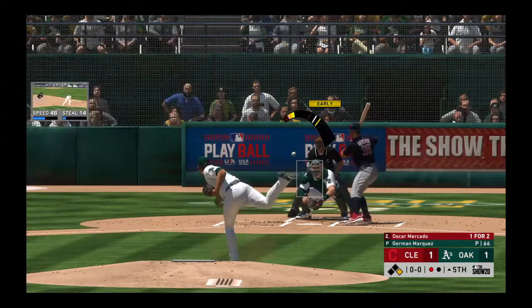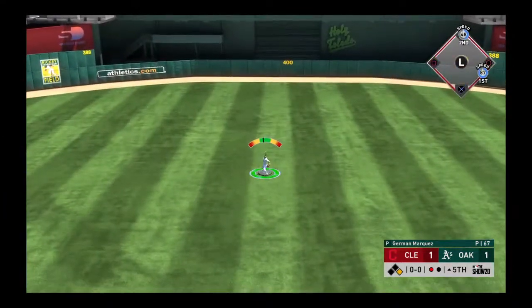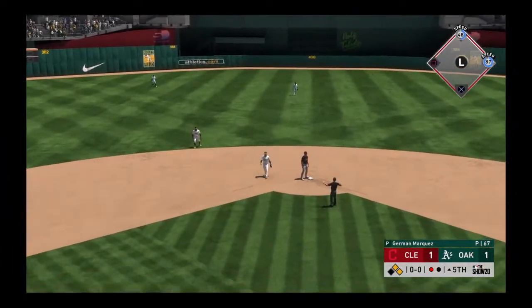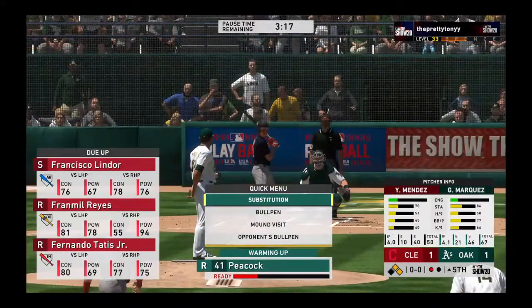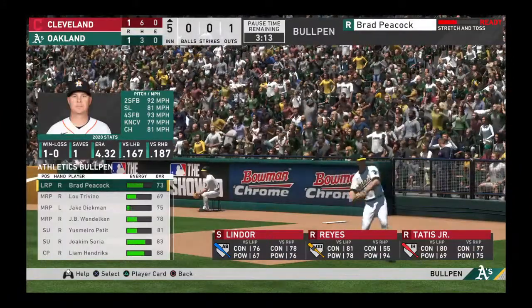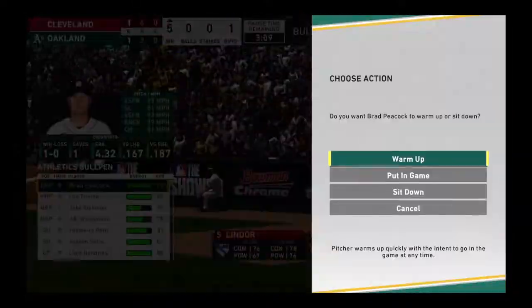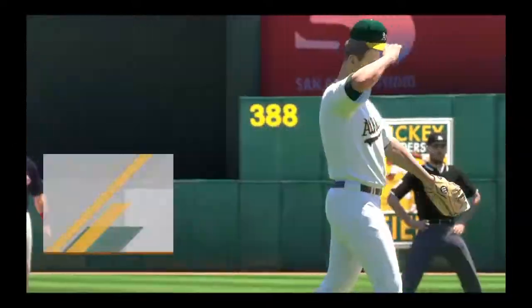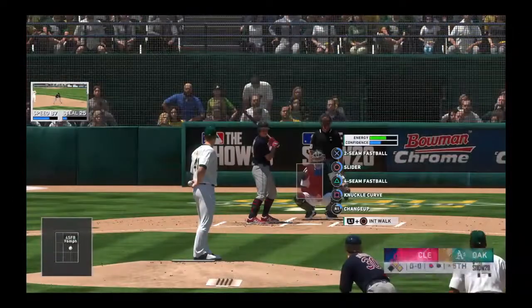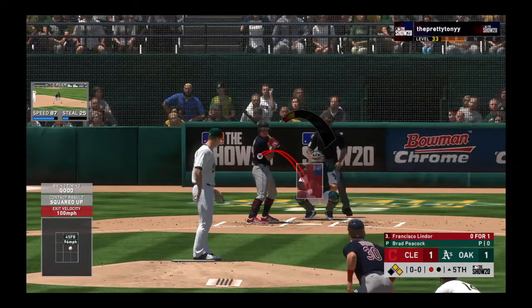From the stretch. Hit hard towards center. In there, a base hit. Now back, first baseman, Francisco Lindor. Brad Peacock takes the mound to try to get out of this mess. There are 2 on with only 1 away. Brad Peacock.